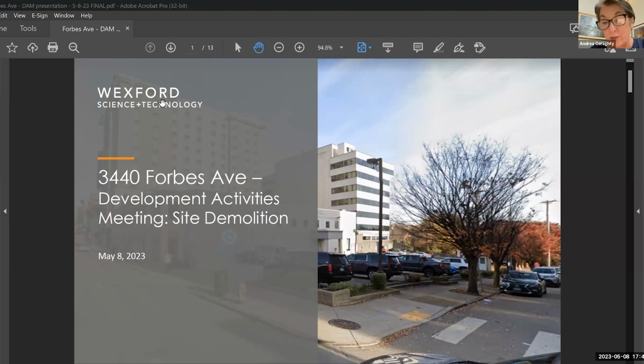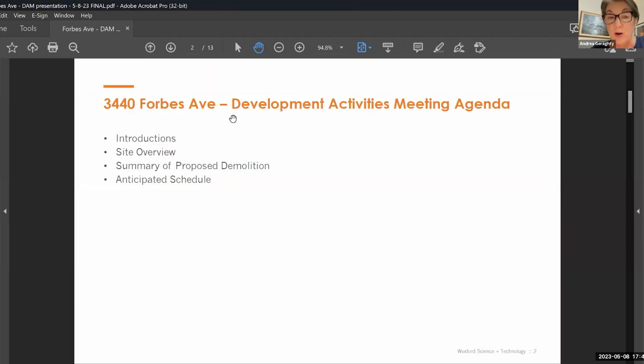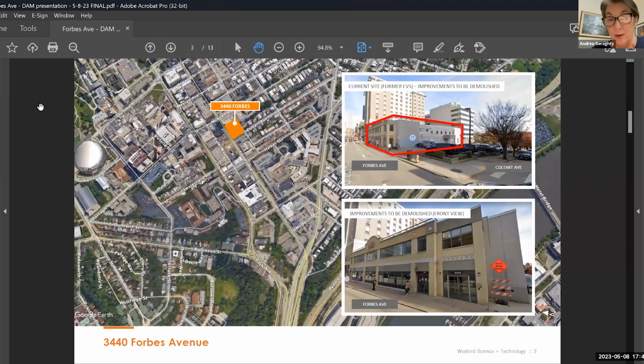Mike, I'll ask you to just go on to the first slide. This is really to familiarize yourself. We're going to be talking about the site overview and familiarizing everybody with the location. As you can see on the location map, this property is between Forbes Avenue and Iroquois, which is the alley behind the property, and between Halkett and Coltart. It is immediately to the west of the hotel, the Hilton Garden Inn, which is on the corner of Forbes Avenue and McKee Place. You can see the image of the hotel on the upper right-hand side of this slide.